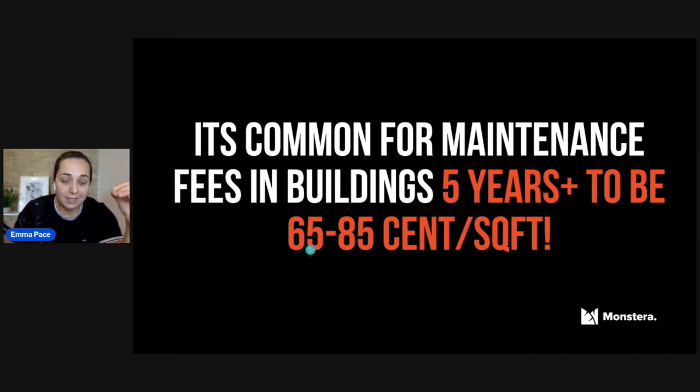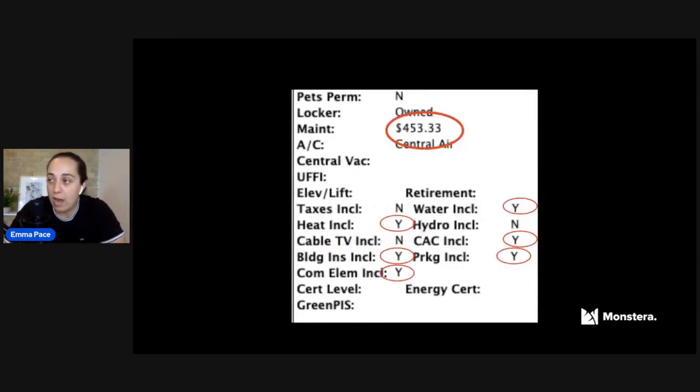Make sure that you're getting the status certificate looked at by a lawyer before you go firm on any deals. But if you're paying in and around this rule of thumb price per square foot for maintenance fees, you're probably doing okay in Toronto. Now, let's wrap it up with what are you actually paying for?